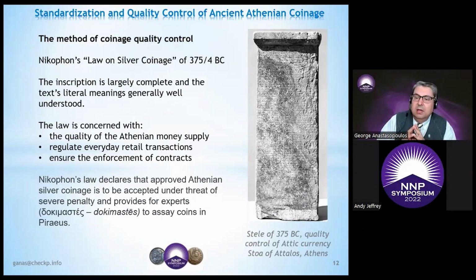So this I could say is, although it's a typical specification of quality control, also related to the performance of trade and how to guarantee that the fakes are not circulating in the market. Therefore, if you are an engineer, you call it a specification, and we call it Nikophon's specification or standard. If you are a lawyer or economist, you will call it Nikophon's law on silver coinage. It's the same thing. It doesn't matter how you call it.